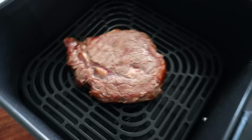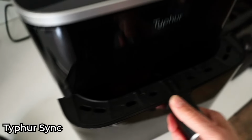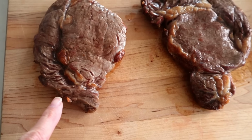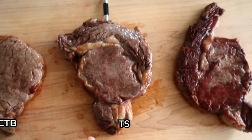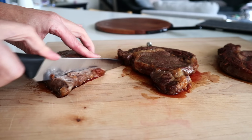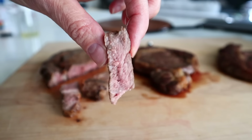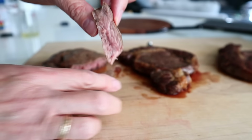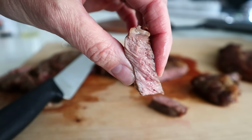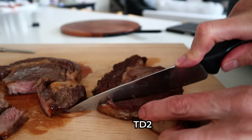I'm gonna let that rest. It's done. You can see carryover cooking is still happening. Looks amazing. And here they are side by side. Cosori, Typer Sink, Typer Dome. We'll give it a couple minutes and then cut into them. 5 minutes in the Cosori Turbo Blaze right there. Typer Sink, cooked to perfection. And then the Typer Dome. Let's cut right into this baby.